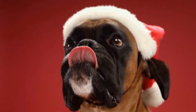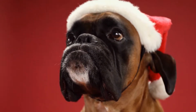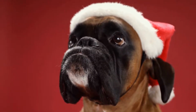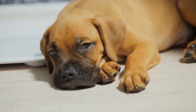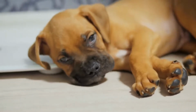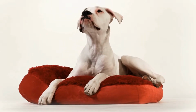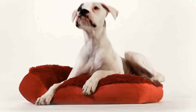Firstly, it's important to understand that training a dog to stay in the yard without a fence requires patience, consistency, and commitment from the owner. You cannot expect instant results, as dogs naturally have a strong instinct to explore their surroundings. However, with proper training and understanding, you can gradually teach your boxer to stay within the boundaries of the yard.